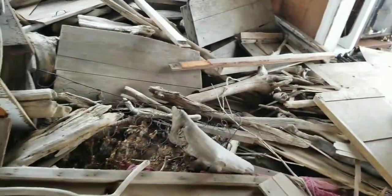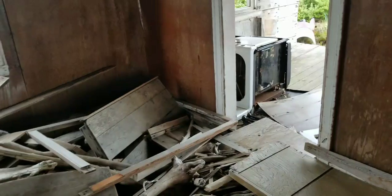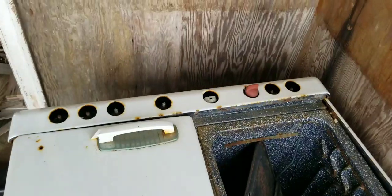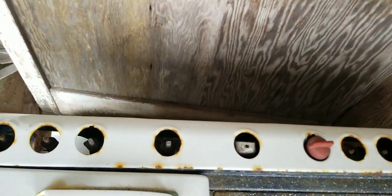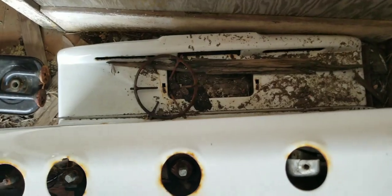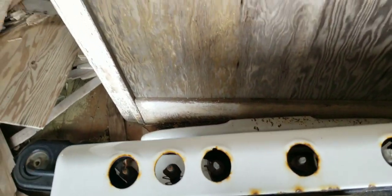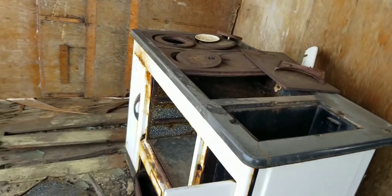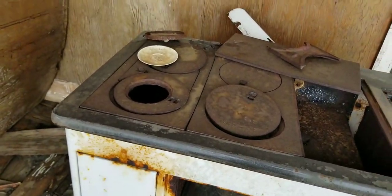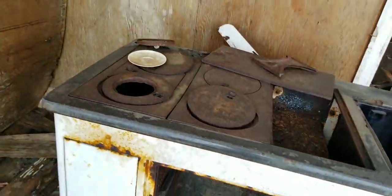This was a bedroom too. There's an old stove over there. What's left of their old stove? It looks like an old O'Keefe and Merritt, but who knows, it could be anything. And check out this old stove. I think this must have been a wood burner. This place is old.